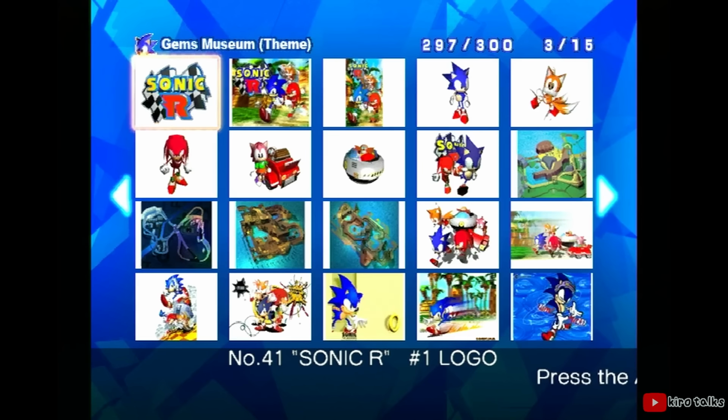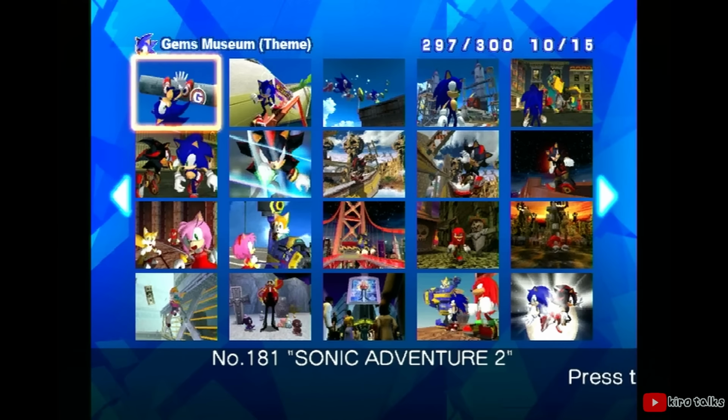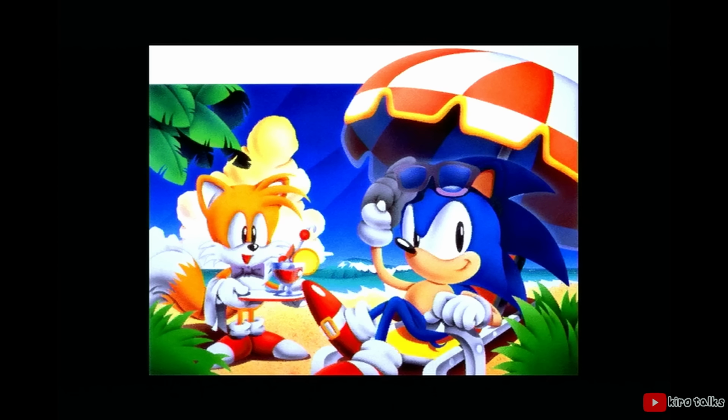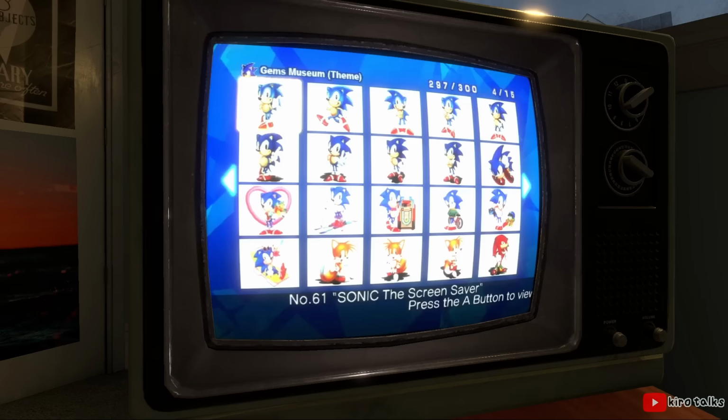Speaking of the museum, one of the best parts about this game is the museum that has tons of pictures of artwork from each of the respective games. The museum also features screenshots from some of the more recent games, as well as artwork from Sonic the Screensaver, a program that Sega released in 1996, which is one big collection of Sonic artwork to use as screensavers for your computer.